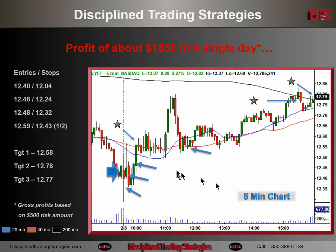I actually had walked away, came back, didn't walk away for long, came back here to do this last entry, and then the rest of the day I walked away for a couple, 3 hours, whatever it was, and came back to clip out the targets into the close there.